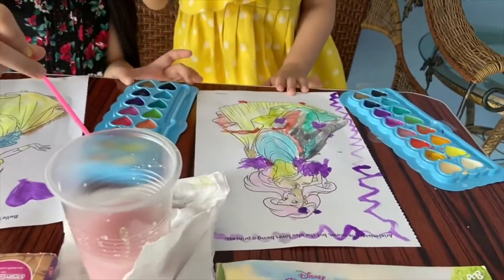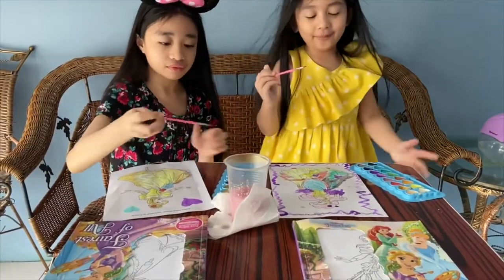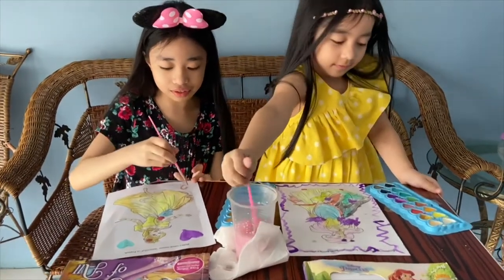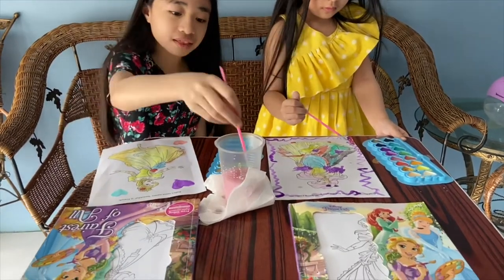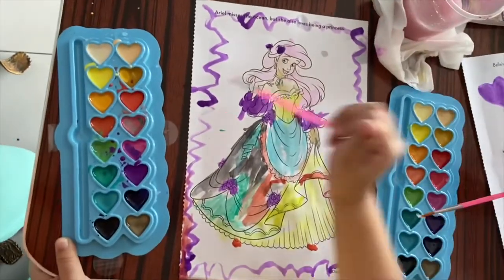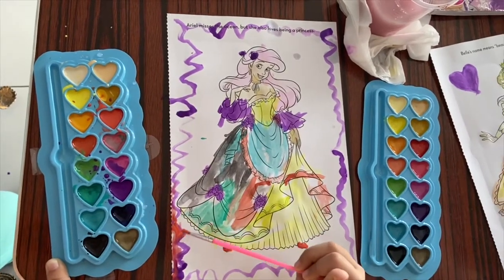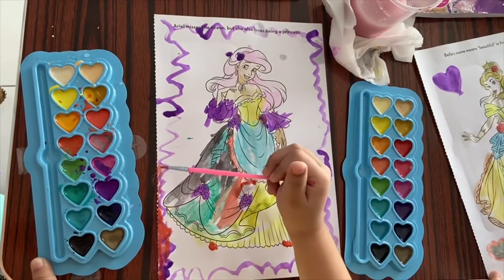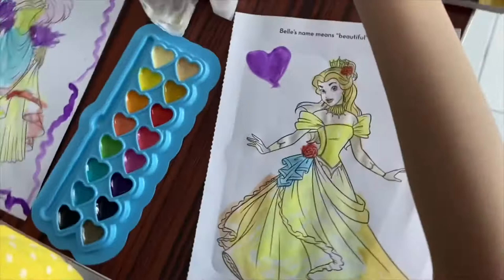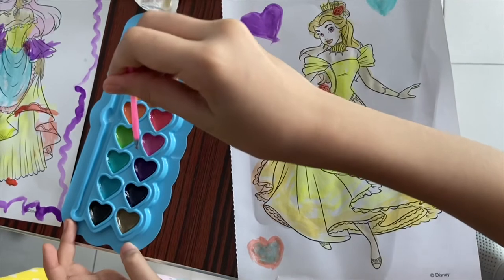Okay, this. Oh, purple. Okay, mommy, can you move the water a little bit so I can reach? Wow, that's so cute. Red. We're almost done. Wow, look at Andy's work. So nice, Andy. Great job. I'm having so much fun. Oh, wow. So beautiful. Yeah.